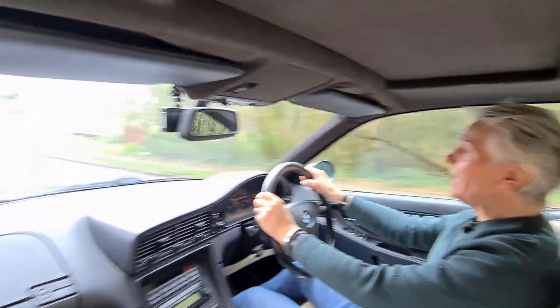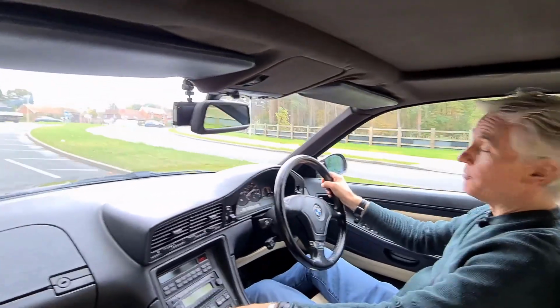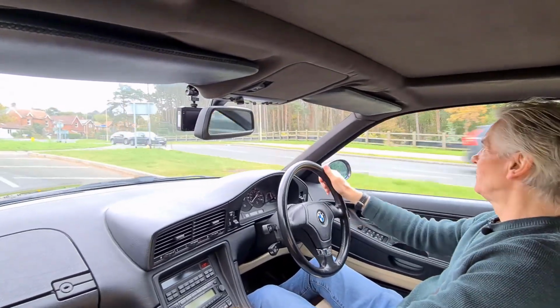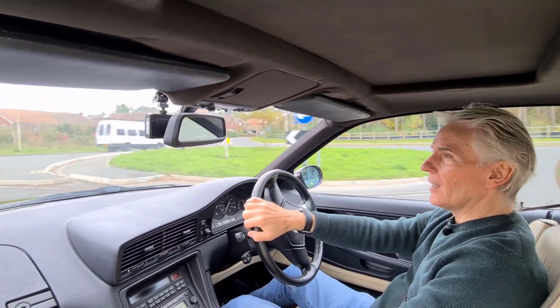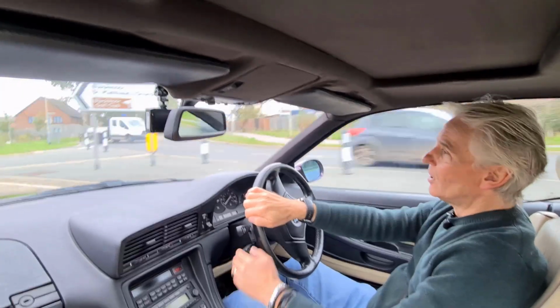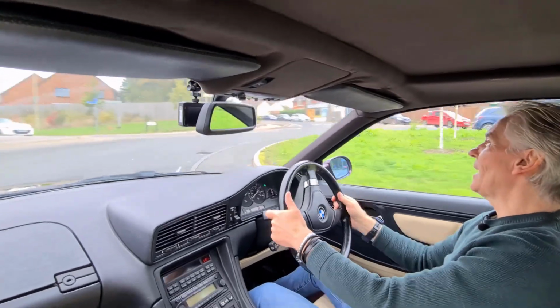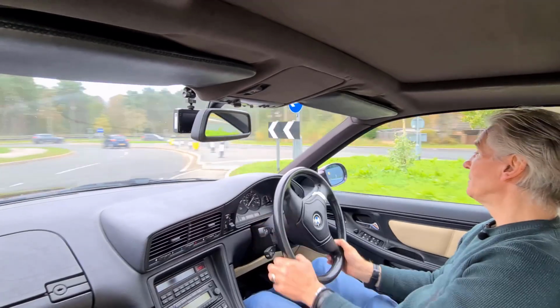Okay, next one, centre bearing. This one is much more noticeable when you're pulling away from somewhere. Say we got to this position here and stopped. You start the car moving, okay to start with, then it goes thump, thump, thump, thump, and the more you put your foot down, the worse it gets. Yeah, that's a good indication that it's the centre bearing.